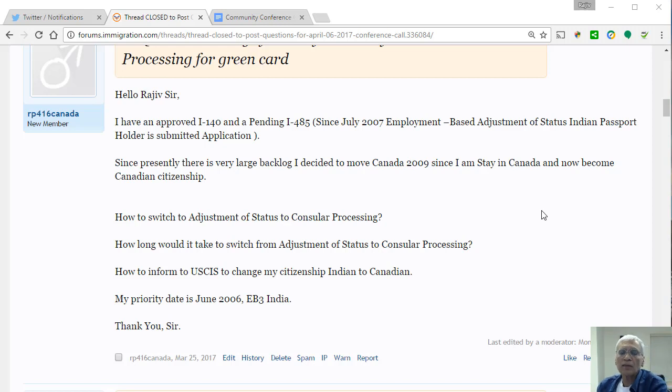How to inform USCIS my citizenship has changed to Canadian? It becomes a part of the process. It's not that much of a big deal. We've had cases in which the green card was approved, the person was outside the country, then they changed to Canadian citizenship, still no problem. So I don't think that is a big deal. Don't worry too much about that. That will be included in the process. When you go to NVC, certain papers will arrive. Fill the papers out, making it clear which your country of citizenship is. So that's not a real issue.